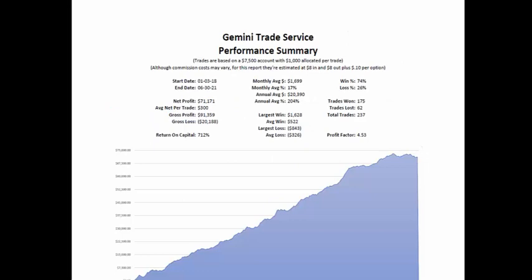The first program I want to introduce you to is our latest addition to our offerings, the new Gemini Trade Service. Here is a performance summary, based on a $7,500 account, which is the minimum account size recommended for this strategy, allocating no more than $1,000 per trade. These results go from January of 2018 through June of 2021. You can see that during that period $7,500 would become a net profit of $71,000, or a return on capital after expenses of 712%. The annual average is 204% over that 3.5-year period.